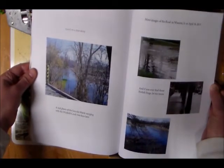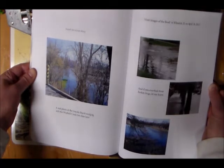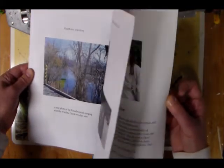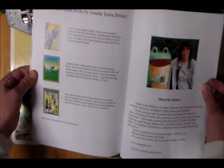And this was based on a true story. This is actually a photograph of the Lincoln Marsh merging into the Winfield Creek 2 days later. And if you ever find those foolish frogs, please let me know. I think I'll have a word with them. And this is me, the author.